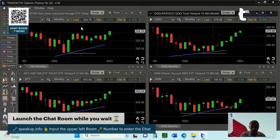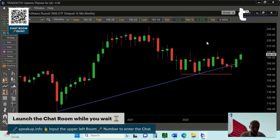Now, look at the Rut. I know SPY and Dow are very similar, and I need to finish here in one minute. But I want to show you how much Russell is lagging in comparison to everybody else. This is that February of last year when the war started overseas, and it's just this month that we broke above.